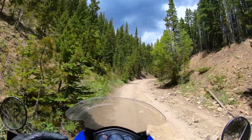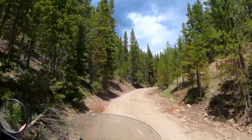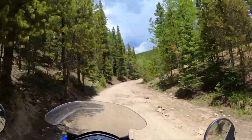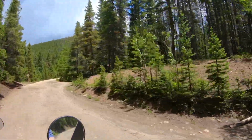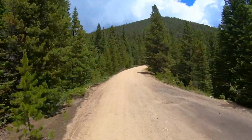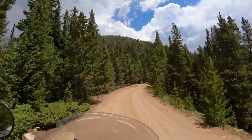And welcome to part two of Rollins Pass. You may recognize this area. This was the first section that I encountered snow in part one. Today, no snow, and I'm hoping we will make it all the way to the top.